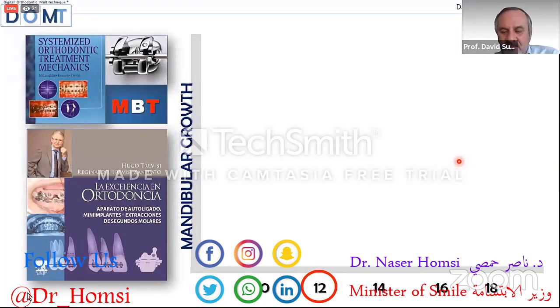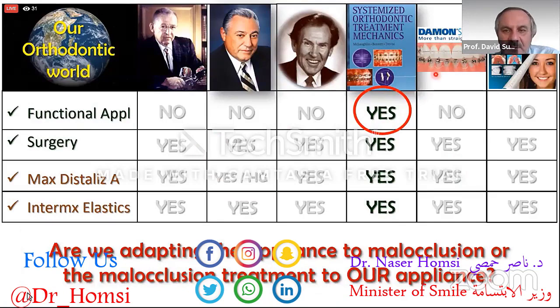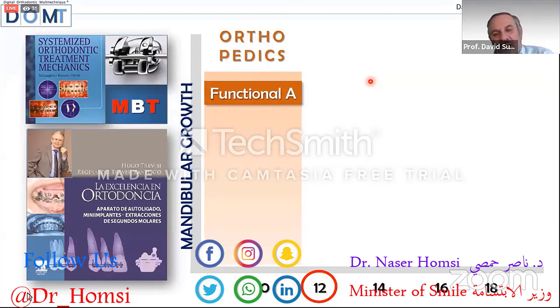All the class 2 is a maxillary problem. But even, for example, MBT, an excellent orthodontist, Dr. Trevizy, Professor Trevizy, recommends using a functional appliance, for example, the twin block. What is the problem? I don't know what is the situation in Jordan, but in Spain, in Latin America, in the past it was very popular to use functional appliances very early, maybe between 8 and 10 years old, and finishing the treatment with fixed appliances at about 12, 13 years old, and the complete treatment is 4 or 5 years. And this is a huge, huge problem.